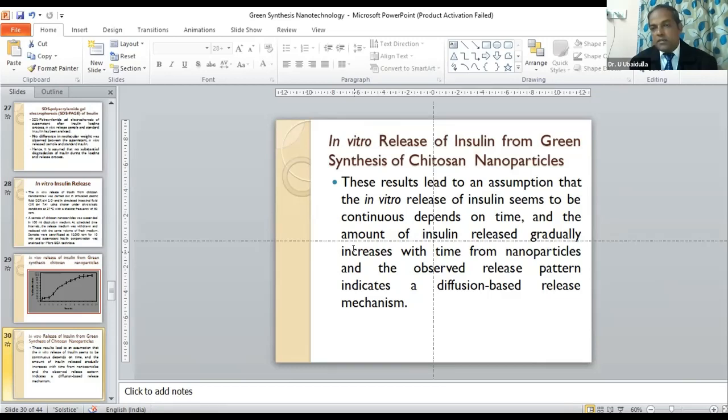Because the chitosan is rigid, cross-linked with cinnamaldehyde, it is mechanically a simple rigid structure. It slowly gets hydrated at pH 7.4 and swells, and slowly a diffusion pathway will be created, through which the insulin will be released from the nanoparticles.